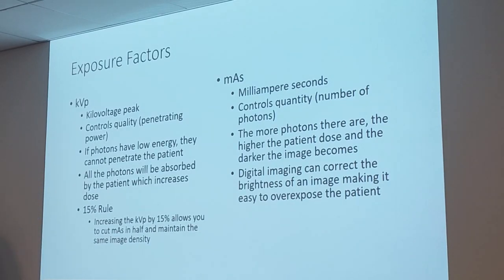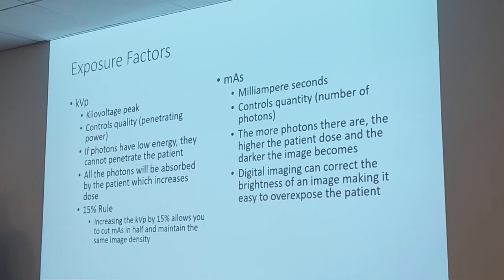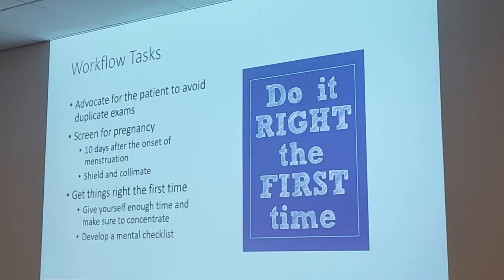But the problem is, you no longer know if you are using more radiation than necessary. So you overexpose the patient, you shoot it too dark, but the machine says, that's fine, here, I made it light for you. Looks perfect, great job. And now you're overexposing all your patients because you think this is the correct energy level, right? So it becomes a lot easier to overexpose patients because of this. So something to watch out for.